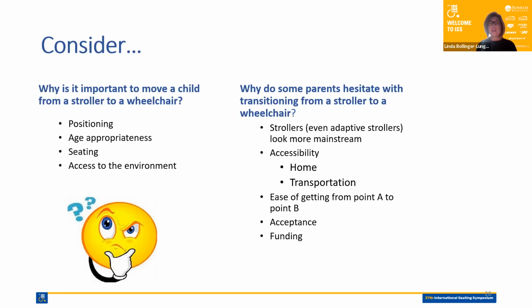So again, when it comes to discussing this with the parent, the same thing holds true as it does with moving to a stroller, and that is that you want to be prepared, you want to be clear with your message. You don't want to do this haphazardly at the end of a session. Oh, by the way, I think they need a wheelchair. You want to be cognizant of the family's emotions that will go along with this, and have a plan if they say no, right?